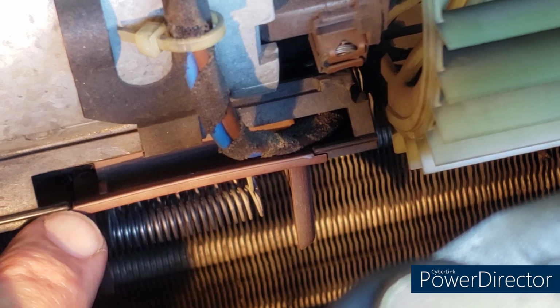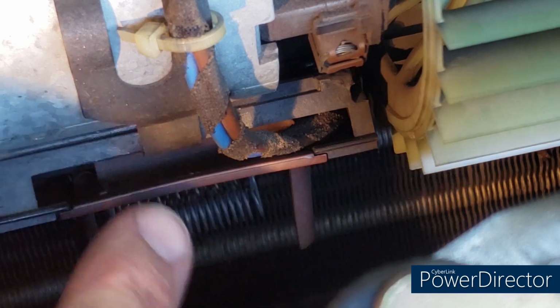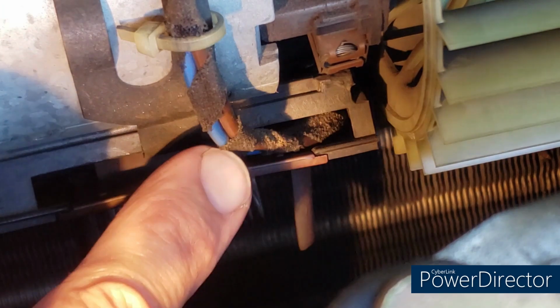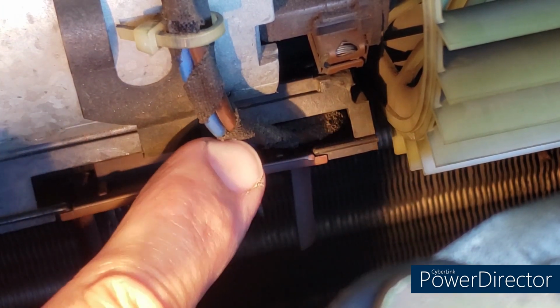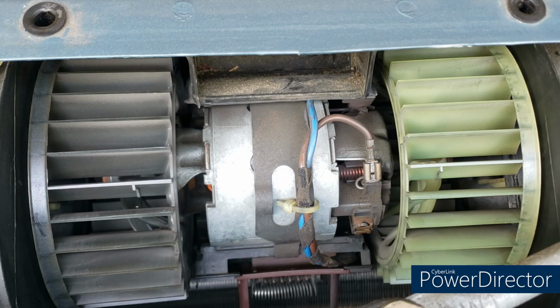And once you line that up on both sides, you'll feel the contacts, and you can push it in and snug it up. And you just kind of got to move this wire out of the way because it kind of gets where you need to be. But now we'll go ahead and see if it worked. Okay, time to test everything out.